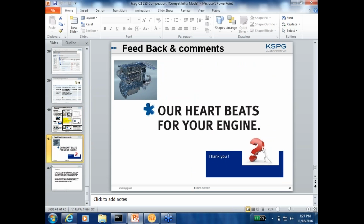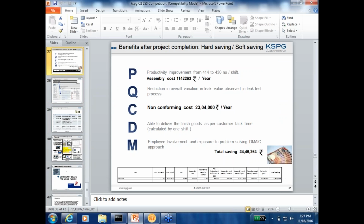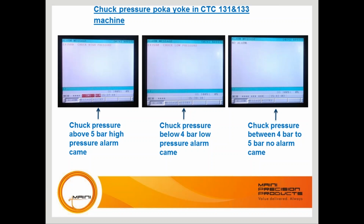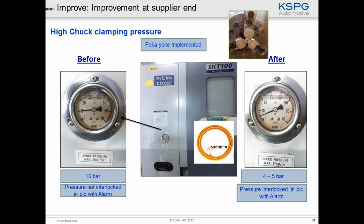Anand, yeah, if you can take us back to the Poka-Yoke, you can just explain. This one? Not this one. Yeah, this one.